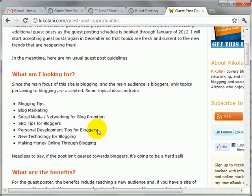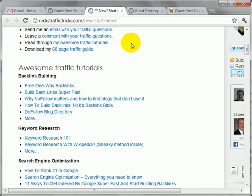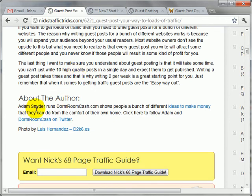And then lastly, sometimes instead of pointing to a particular page on your blog, you may want to actually point to a squeeze page. So in your bio, instead of saying, hey, my name is blah blah blah, boring, instead say, hey, I'm Nick, and I've got this totally awesome traffic guide that you can get here, and make it a link. Then it takes them to your squeeze page where they put in their name and their email, and they get on your email list in exchange for this free guide.